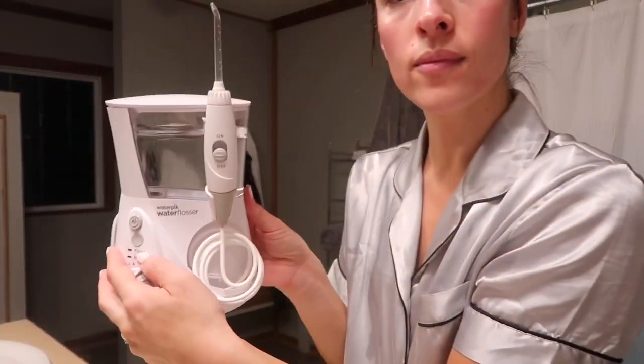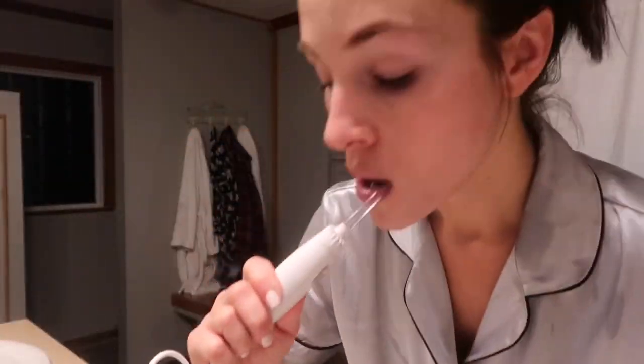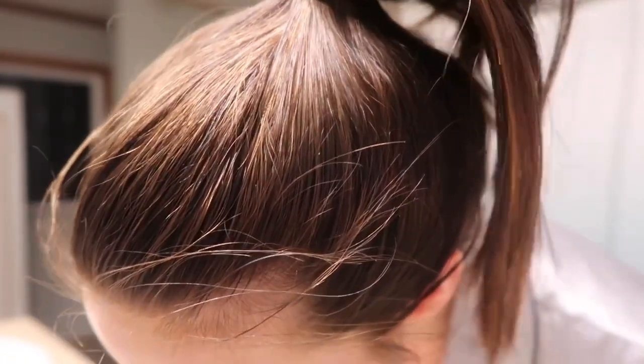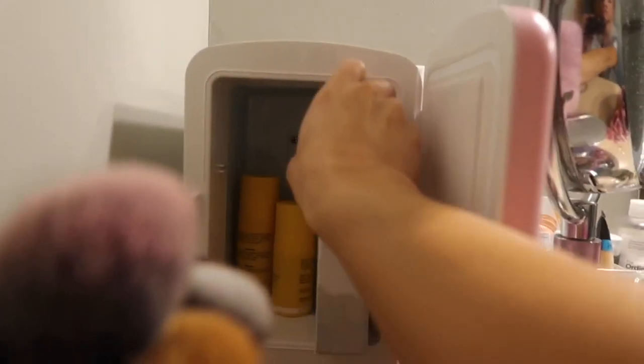Right after my mask, I'm gonna go ahead and use my water pick, which is kind of like a little water gun that shoots water in between your teeth and flosses for you. It is my favorite. I also love my new little mini fridge.